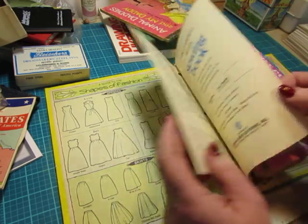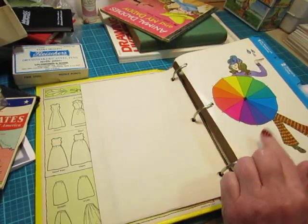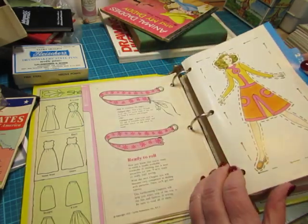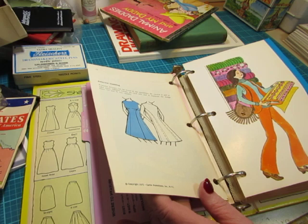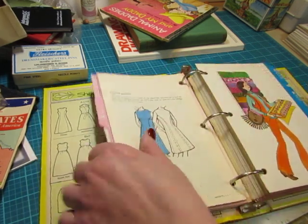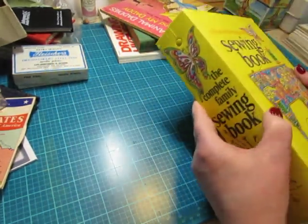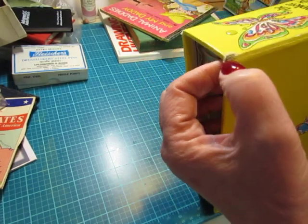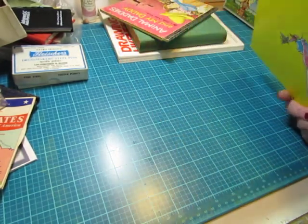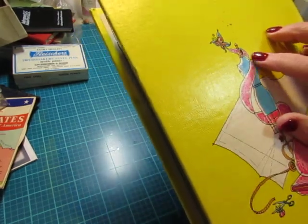1972. And I like that the dividers have these bright, funky 70s pictures on them. That makes it really fun. It's in pretty good condition. The rings are good. There's a little bit of wear up here, so I'll wrap something around these edges to make sure they're going to be good, but it's in decent condition, really.